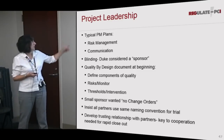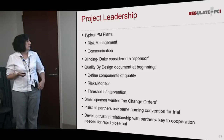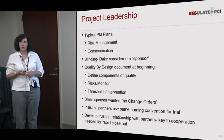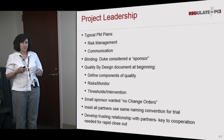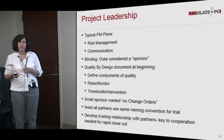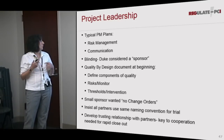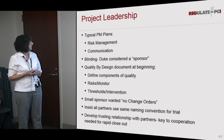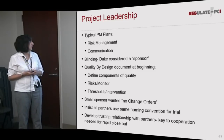And we also created a quality by design document. And this was kind of painful at the beginning, but it ended up being a really good exercise because it made us think about what did quality look like for this trial? And what were the risks to not having quality, or what do we need to implement to make sure that we had quality? And then how could we look at those things, how could we monitor them, and what would we do if we met some threshold? So it took a bit of thinking at the beginning, but looking back, it really was very helpful.